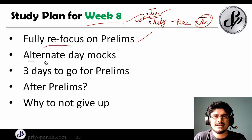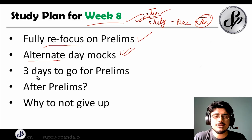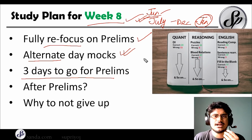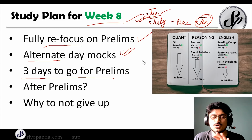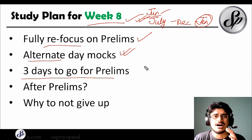And on the alternate day, you are doing the mock tests, as I told you in my mock test video as well. And finally, when you are 3 days to go for the prelims examination, you have to stop your mock tests. Just focus on the error log that I told you to create. Find out what are your natural strengths, what are your weaknesses, and where you can actually get those marks. This is the moment when you are not only focused on solving, but you are analyzing yourself. You are making sure that you can put your best foot forward in a very calm state of mind.